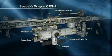Here's a look at the layout of the station. You see Columbus there on the left, the Kibo laboratory, the Japanese laboratory there on the right. There is where Dragon is currently berthed to the International Space Station on the bottom side of Harmony. You see the Tranquility node back there at the back and the Destiny laboratory there, sort of in the center of your screen.